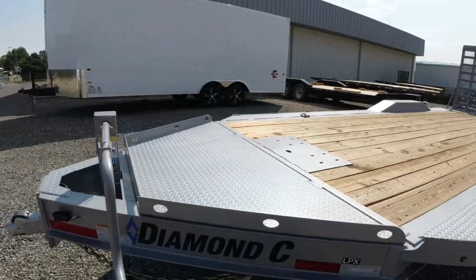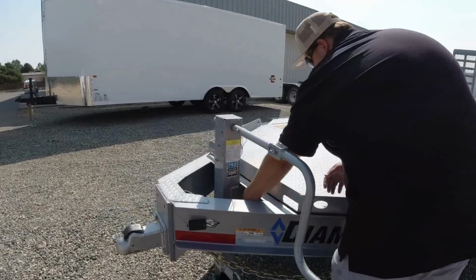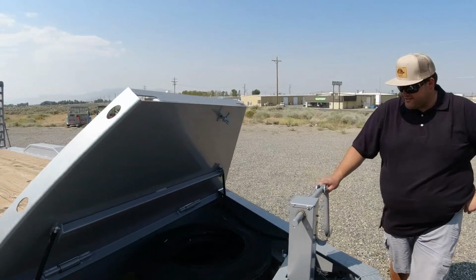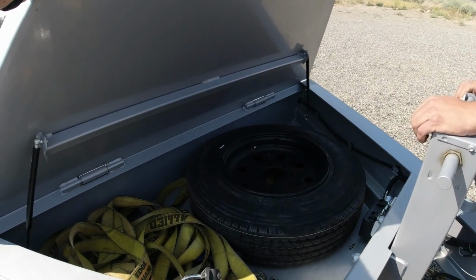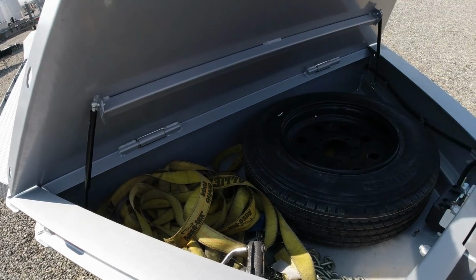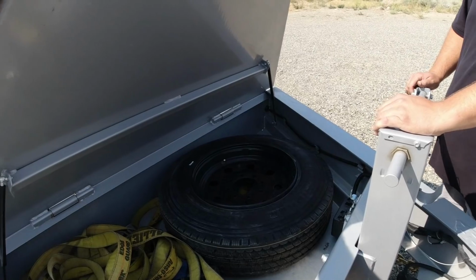And here you go. I'll let you pop that top on that thing. That'd be cool if they had a hydraulic jack, wouldn't it? Yeah, it would be cool if they had a hydraulic jack on this piece. But look at the storage space. Got the full-size spare in there. We threw some chains, got some ratchet straps. I think ratchet straps and a 20-foot chain and a tongue lock. Yeah. And there's still ample space to add more if you have binders and things like that in there.